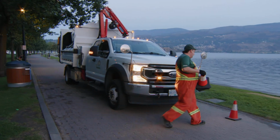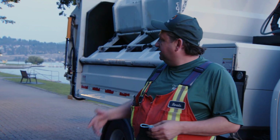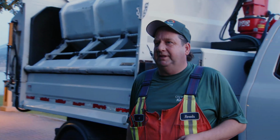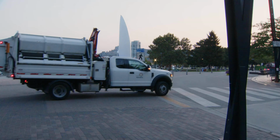And so we usually try to get the majority of our work done before the public even gets up, between 4 and 7. And then the rest of the day we answer service requests and any other spills or complaints or accidents that happen on the street. It's very rewarding. I get a chance to keep Kelowna the most beautiful place to live.